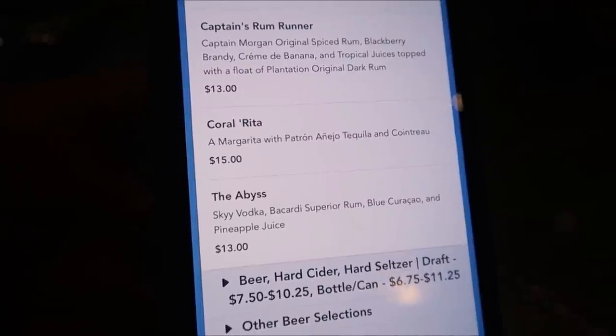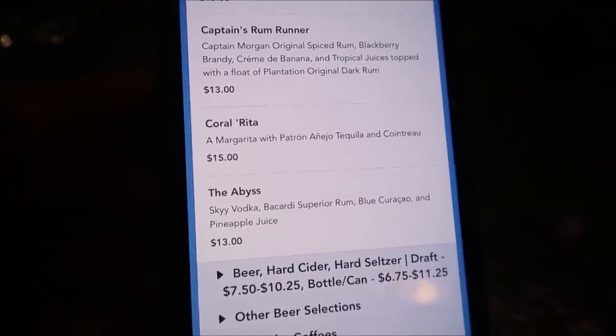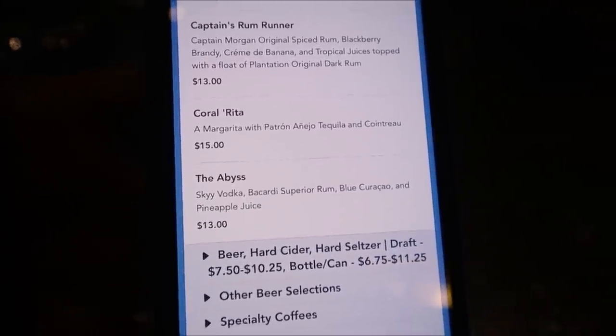They also have a Coral Rita. I'm gonna have to show you the menu itself, but it looks so nice. It fits perfectly, well themed. Here is a quick look at the specialty cocktails they have. The Coral Rita and the Abyss.